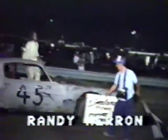Now here's a close look at Randy, one driver we haven't featured yet, as he crawls happily out of the car, big smile on his face, and a feature win under his belt. Here's a close look at the feature winner, Randy Herring. And he was happy.